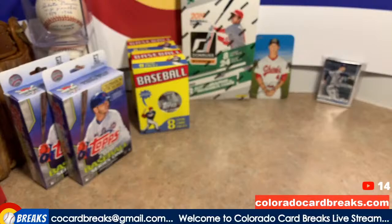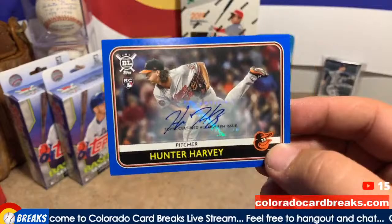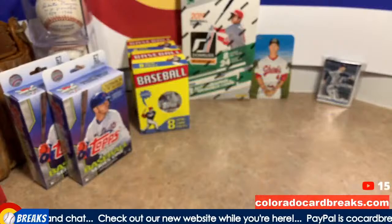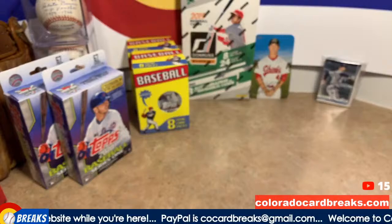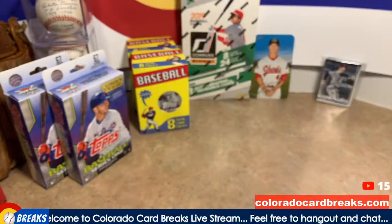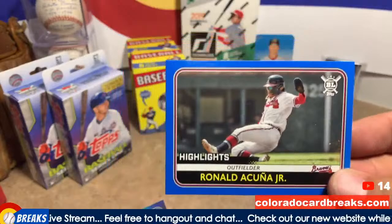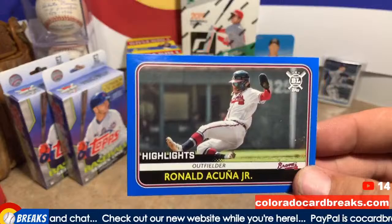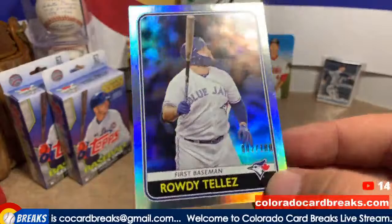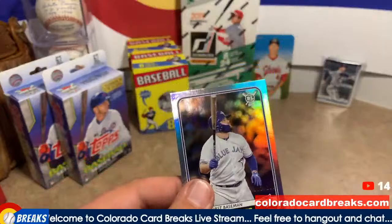Next up, we have an autograph from Big League. It is Hunter Harvey. This is going to be $5 for a Hunter Harvey rookie card auto. Only $5. Senzel sold. Very good. We have a blue highlights of Ronald Acuña Jr., and that is also $2. $2 for an Acuña Jr. blue highlights. And then finally, out of 100, we have a chrome Rowdy Tellez. Number 2 out of 100. Acuña sold to Heath. Okay.